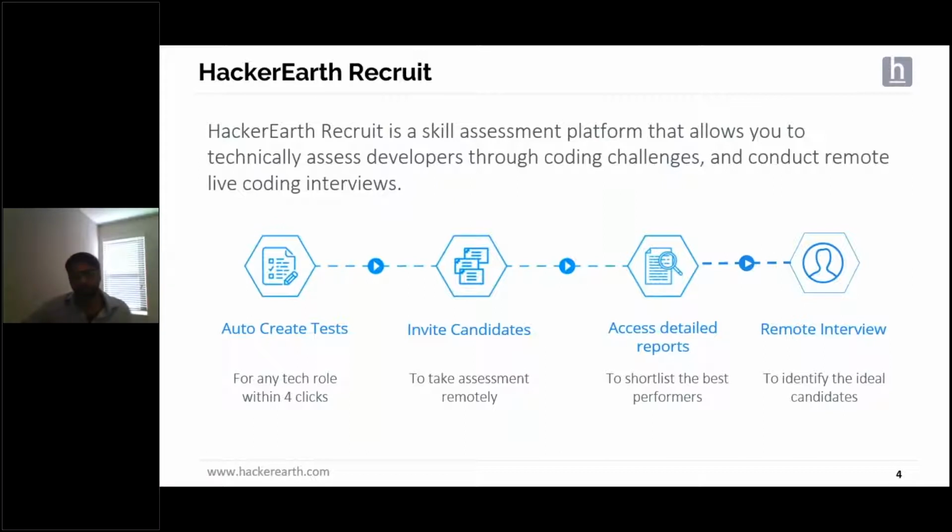In the recruiting process, the process flow for using the product is fairly straightforward. Using skills, you automatically create tests. You invite your candidates to take the test remotely at their own convenience. They could do it sitting from their homes. Once they've taken these tests, you go through the detailed reports, and then you can also use remote interviewing software to run initial phone screens before you call them in for an in-person interview.